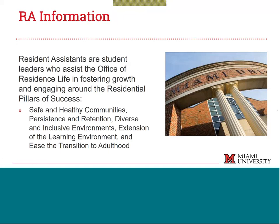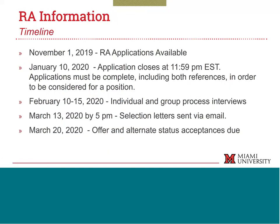So for that application, the applications are open now. They opened on November 1st. And so you can find that. You can go to miamioh.edu/RA, just the letters R and A, and it'll take you to the RA information page, and it'll have the job description and information about the timeline and a link to the application through the employment page. Applications will remain open until January 10th, at which point they'll close at midnight that night.